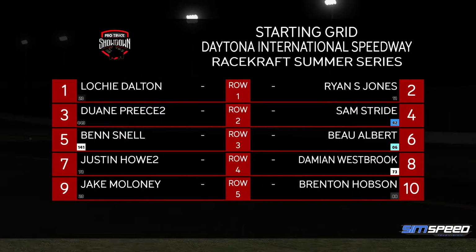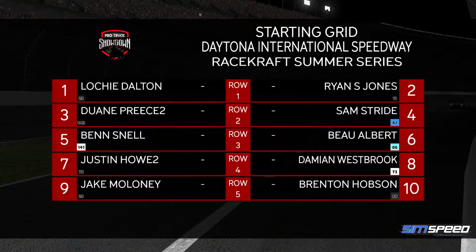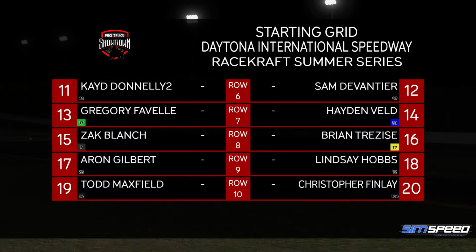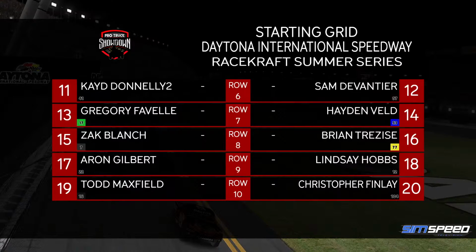Basically the same as the finishing order from race 1. It's headed up by Lockie Dalton and Ryan Jones on the first row, with Dwayne Preece and Sam Stride just behind them. Ben Snell and Bo Albert, the 2 main contenders for the win in race 1, starting off the 3rd row. Justin Howe, Damian Westbrook on row 4, with Jake Maloney and Brenton Hobson rounding out the top 10. Then we've got Kay Donnelly and Sam Devantier next, with Gregory Favell and Hayden Veld on row 7, Zach Blanche and Brian Trezise, with Aaron Gilbert, Lindsay Hobbs, Todd Maxfield and Christopher Finlay rounding out the top 20.